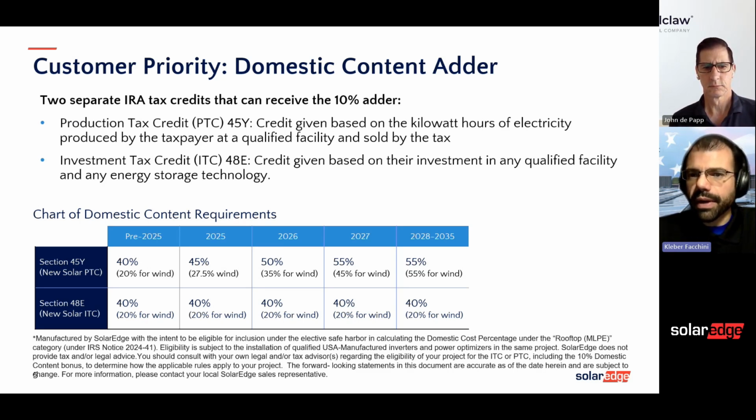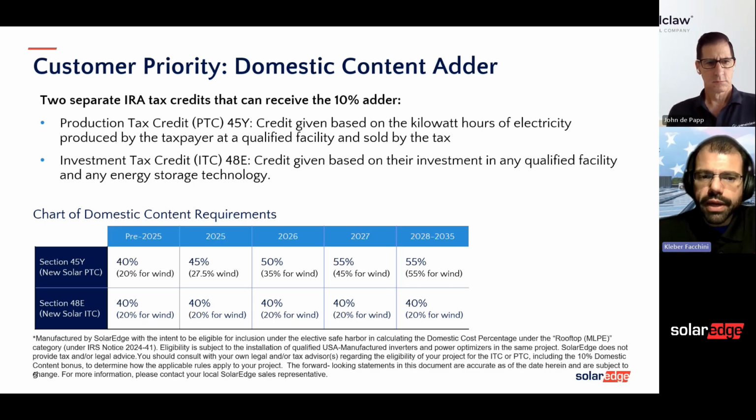But for the benefit of education, let's touch upon both. The IRA also includes a 10% bonus credit for projects that utilize domestic content in their PV systems. To qualify for this bonus, projects must meet specific domestic content thresholds for sourced PV equipment, including modules, inverters, MLPE, and racking. The table in the slide outlines the required levels of domestic content for eligibility for the bonus credit with the ITC or PTC based on the year the project is built.